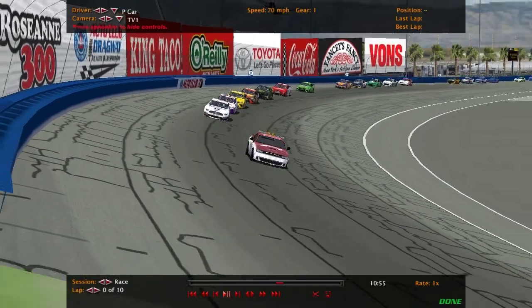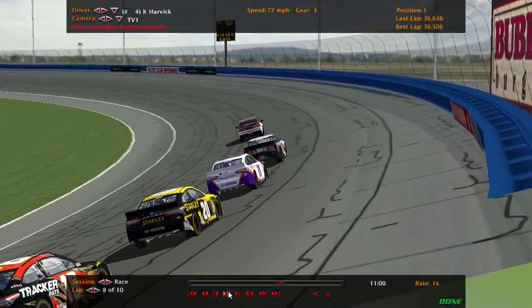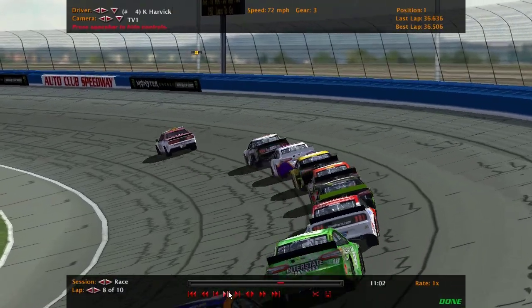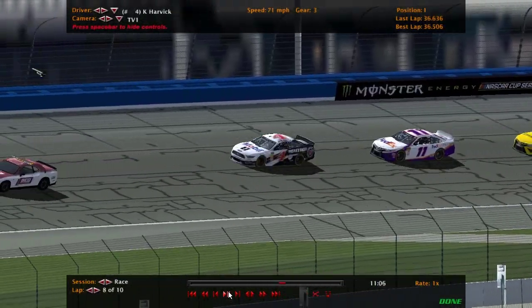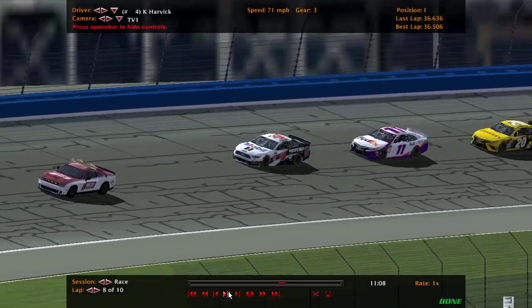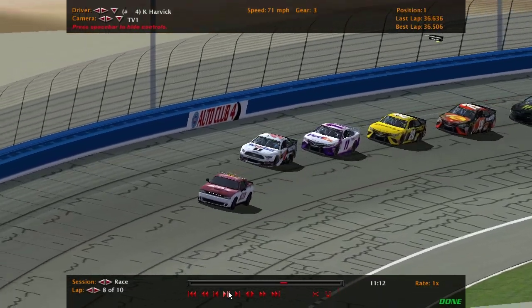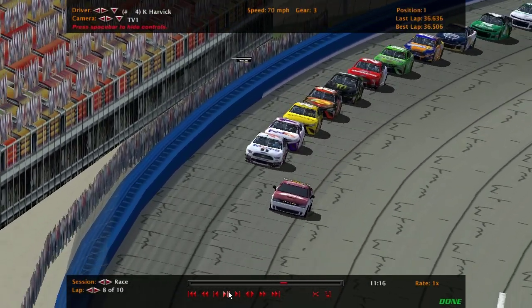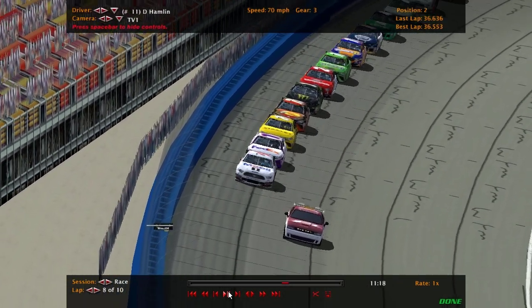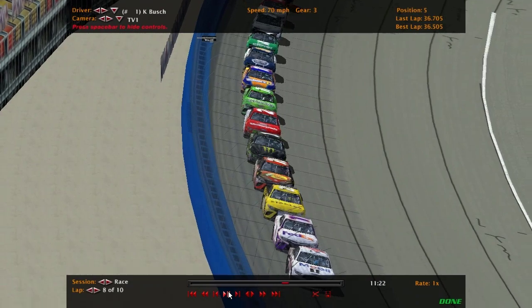But this caution came out with about 3 laps to go, and we are not going to be able to go back green here in this stage, which means Kevin Harvick will be picking up a stage win here in the 4, his first stage win of the year for Kevin Harvick. One of the hometown heroes from Bakersfield, California, will win stage 2 over Denny Hamlin, Eric Jones, Martin Truex, and Kurt Busch, your top 5.